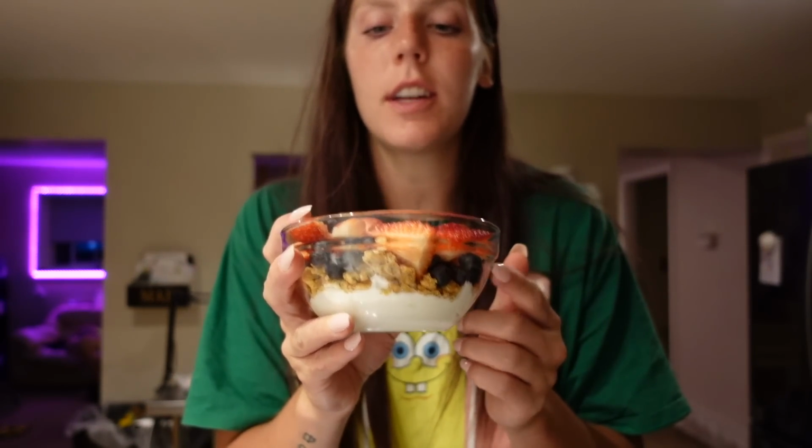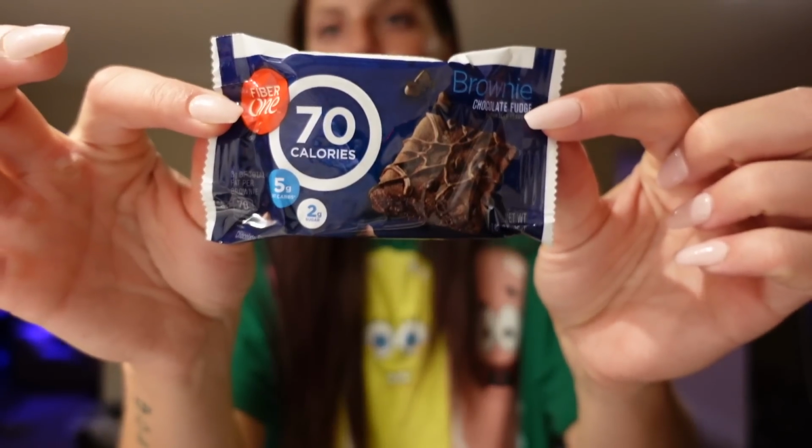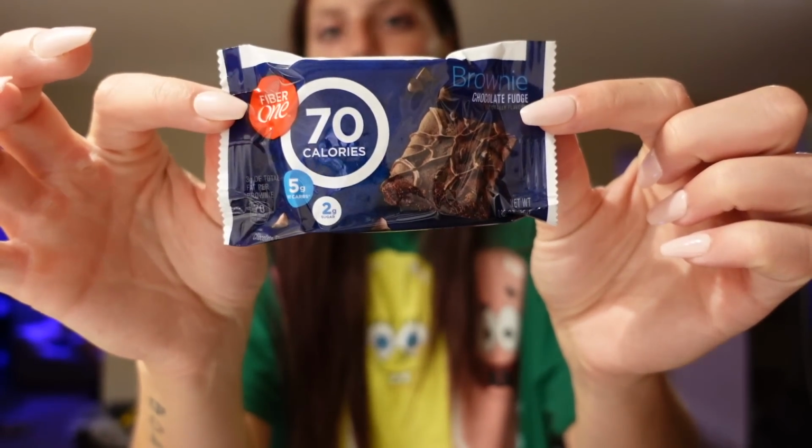Okay, so I just made myself a yogurt. I did 2 points of DamnLilt vanilla Greek yogurt. I have some blueberries, some strawberries, and then 2 points of this Kashi peanut butter crunch cereal. So my yogurt's 4 points. I'm also gonna have a fiber one chocolate brownie. This is 2 points, 70 calories. So that'll wrap up my day today.